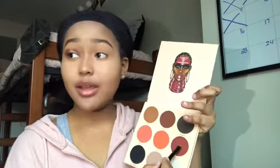Your smudger brush, and we're going to take Jamadi, this nice burgundy rich red right here. Pack on that color, look at that. Pack it on, pack it on.